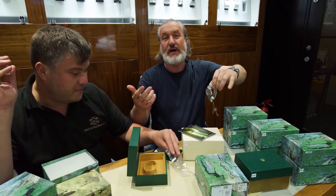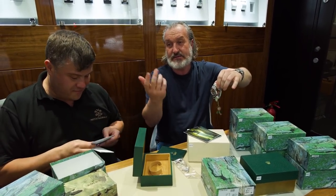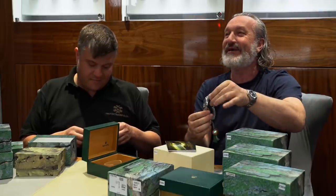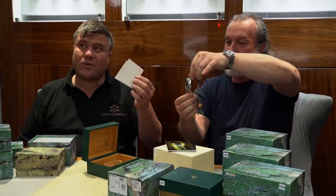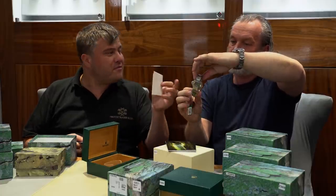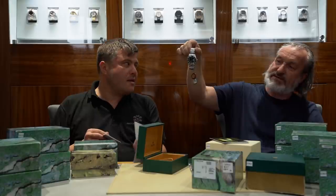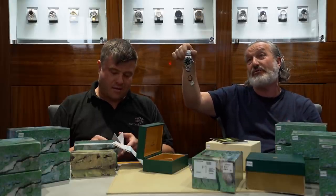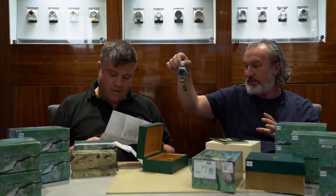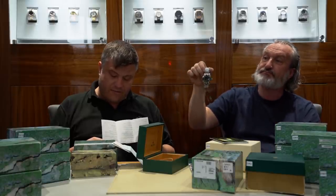When I brought them in today, the bag that I brought them in had been chewed by a mouse. So they've obviously been kept somewhere where it's rodent friendly. But again, the original purchase receipt as well, from 2004, I believe. It's an F serial number, so 2003, 2004. Right, it's 2004. The first, now, January 2004.